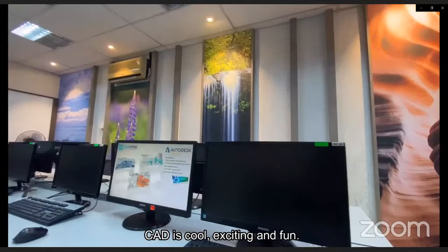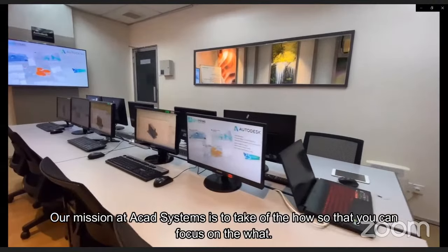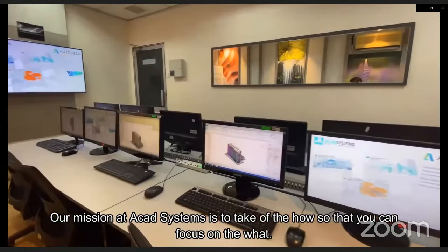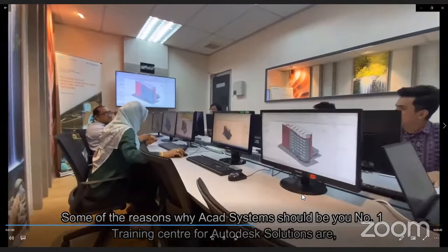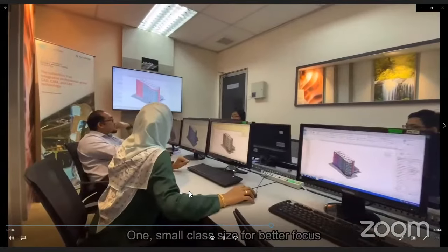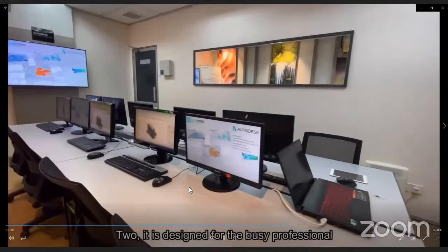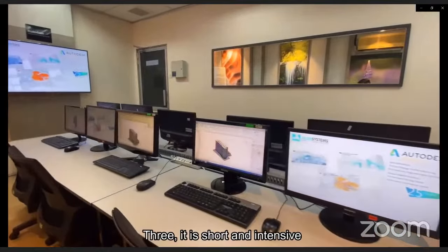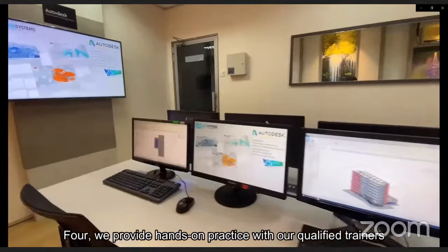CAD is cool, exciting and fun. Our mission at ACAD Systems is to take care of the how so that you can focus on the what. Some of the reasons why ACAD Systems should be your number one training center for Autodesk solutions are: 1. Small class size for better focus. 2. It is designed for the busy professional. 3. It is short and intensive. 4. We provide hands-on practice with our qualified trainers.